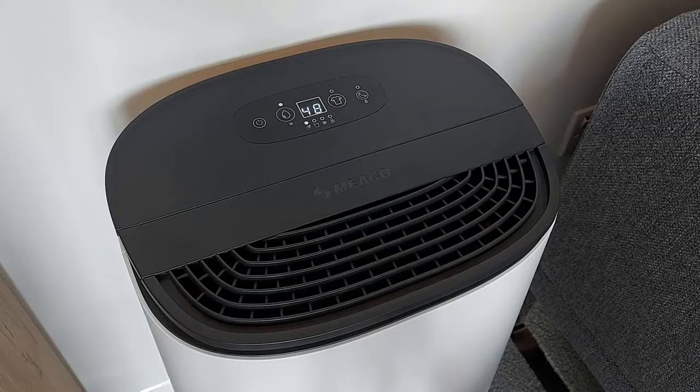There's also a dedicated laundry mode that really sped up the time it took for our clothes to dry. This mode runs the unit at 35% humidity and then, after 6 hours, switches the compressor off at 40% whilst continuing to keep the fan running, which helps keep energy costs down.